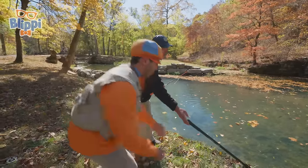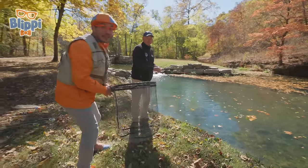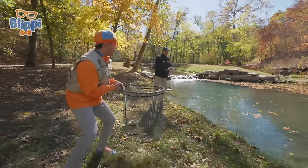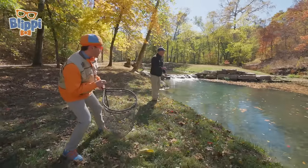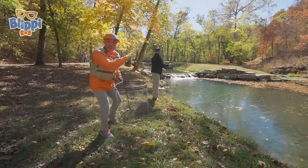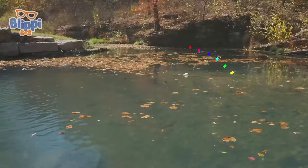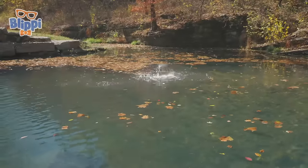Oh, sure, I would like that. Okay, here, I'll hold the net, and let's see if we can catch a fish. All right, are you ready? Yeah, I'll stand over here. Okay. Here we go. Gonna grab the line, gonna cast. Whoa, look at it go! Whoa, it's spinning through the water. Whoa, looks like the fish are liking it.